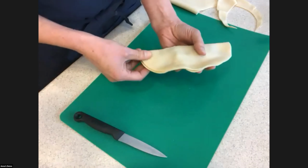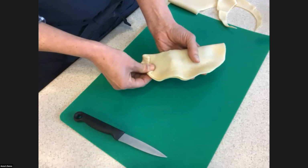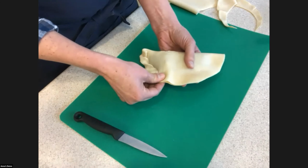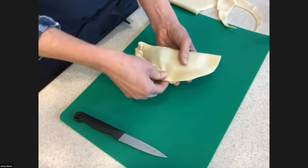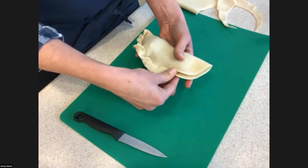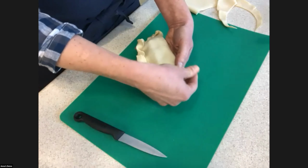And there's a few different ways. I'll do this again just so you can see, but there's some different ways of closing it up. So you just kind of want to pinch the edges together. And what I'm doing is squeezing and folding and pinching. There's a lot of fancy options that you can watch on YouTube if you want, but this is just one way that I do it.